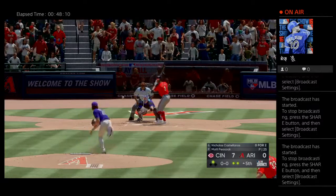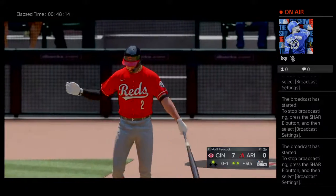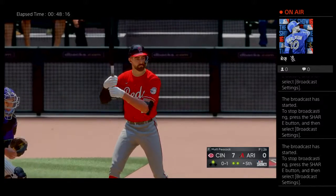Nick Castellanos now. Little tardy on that swing as it's well wide of first. He's hitless in his 2 at-bats so far.